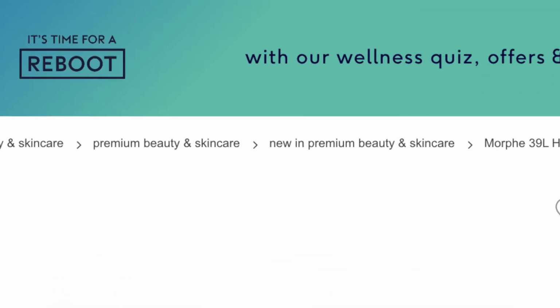Like, there are some really dramatic price jumps from palette to palette. And I always thought that Morphe was supposed to be more of an affordable brand, but a lot of their launches over the last year or so haven't been at all, and when they came to Boots here in the UK, they're actually listed under the premium beauty brand on the Boots website, and I don't think Morphe is a premium brand. Sorry, I just don't really think they are.